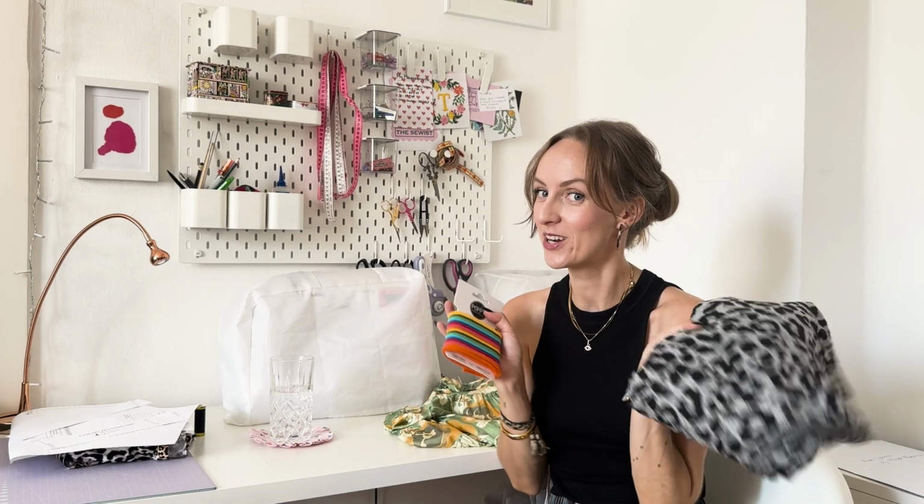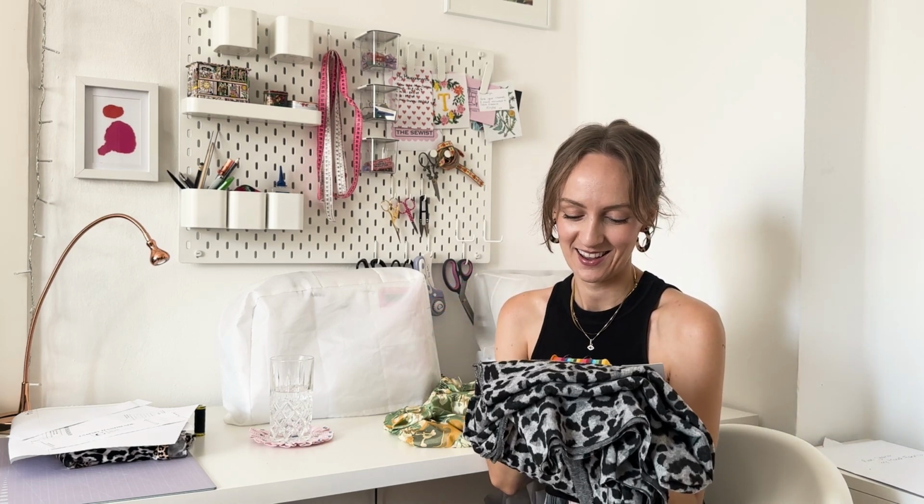And I don't know if anyone else is the same as me, let me know in the comments down below, but if I have things that I'm super excited about, I tend to save them to sew them up at a very relaxed special evening with my cup of tea, with my chocolate, a good podcast on. I tend to save them for special sewing evenings, and I don't know if that's weird, if anyone else does it, so let me know down below.